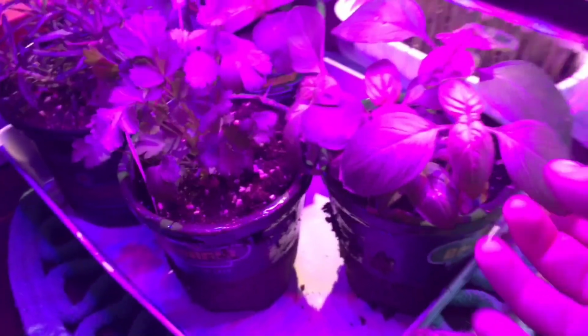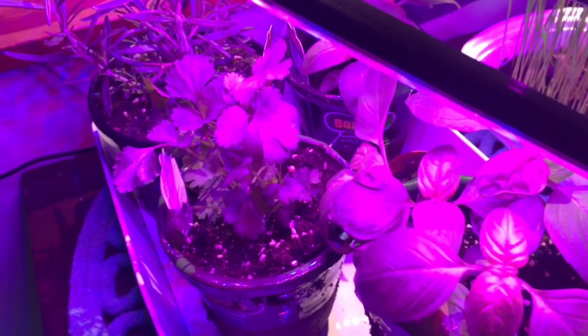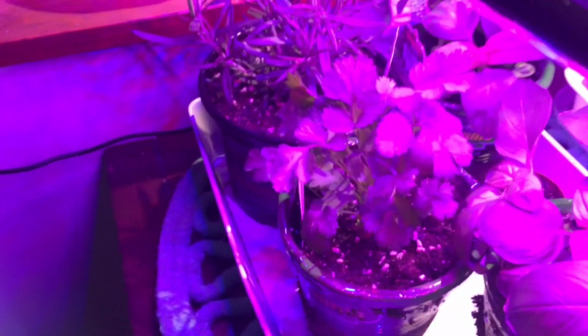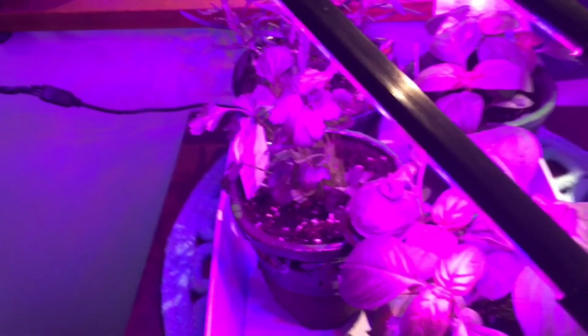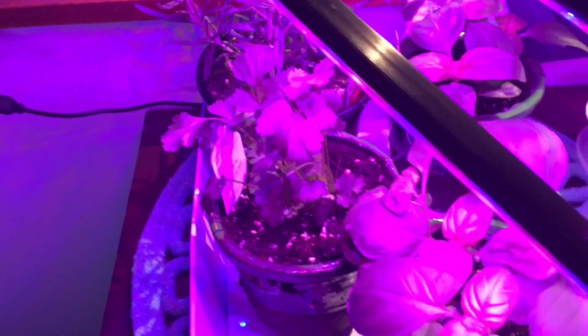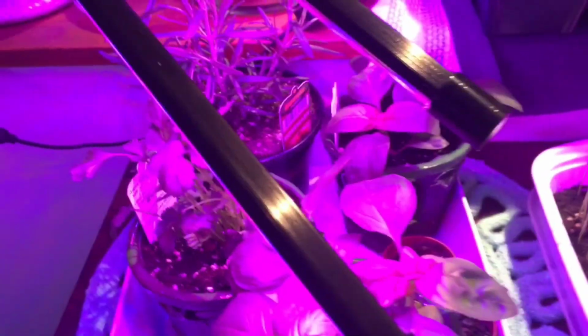Moving down here, picked up today also some herbs. So got some sweet basil, cilantro, rosemary, and then I'm gonna have to probably go back and pick up some flat leaf parsley because they didn't have any currently in their garden center.